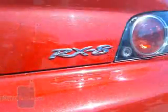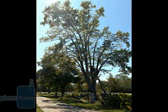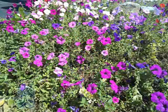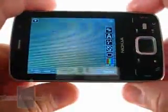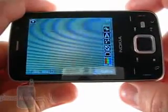In our testing, the camera results were very good, easily good enough to replace our point and shoot camera. At far distances or in high zoom mode, the images weren't great, but for an all-in-one device, it was pretty fantastic. Videos can be recorded at VGA quality in 30 frames per second, and we were extremely impressed with them.